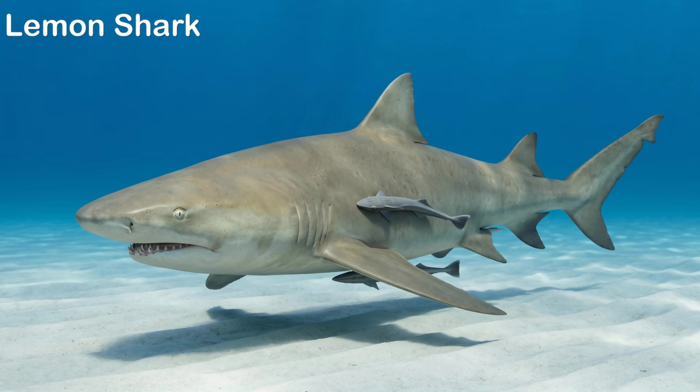Now this is the lemon shark. Notice the distinct yellowish tint on its skin. This species loves to hang out in the shallow surf or near coastal docks. It is a unique and exciting find for anyone on the water.